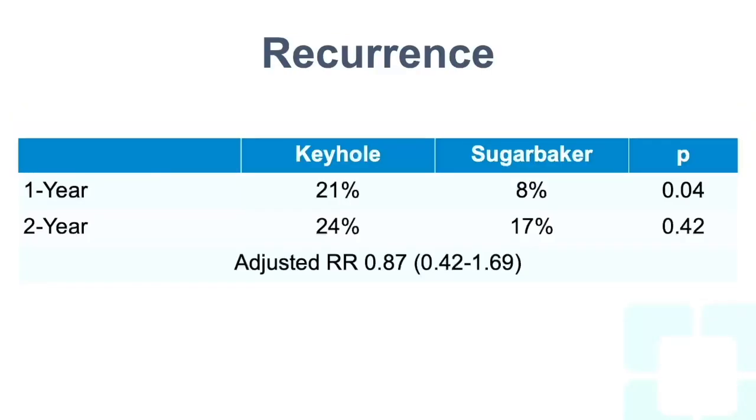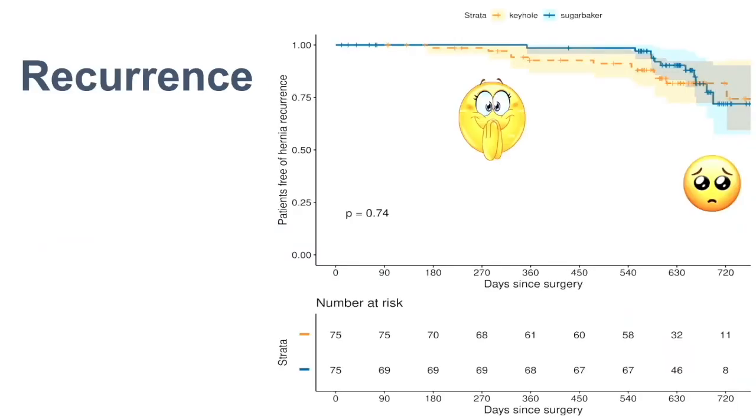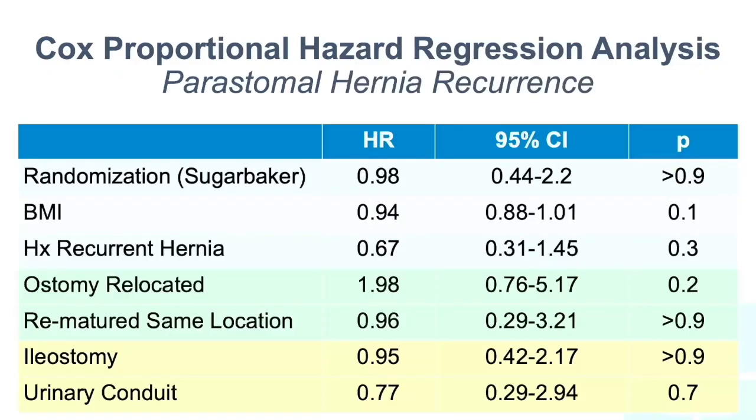What about the recurrence? After we were done randomizing and everyone was enrolled, we couldn't help ourselves. We peeked at the 1-year data, and we really thought we had something at 1 year. There's no doubt that the Sugarbaker delayed recurrence at 1 year, but by the 2nd year it caught up. What we learned here was that if you got a keyhole and it's going to recur, it's probably going to recur early, and the Sugarbakers just need a little time to catch up. And our Kaplan-Meier curve is consistent with that.